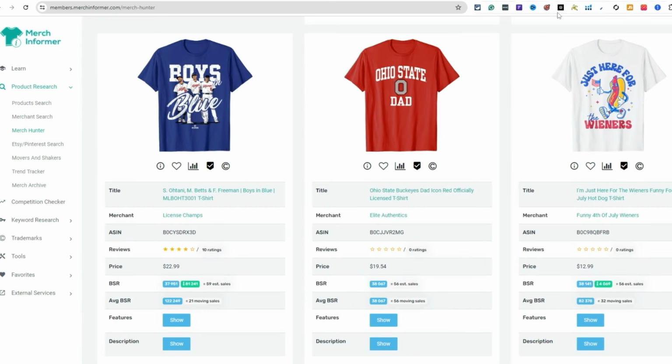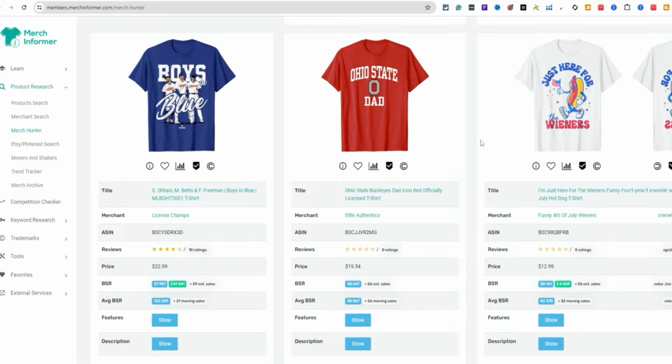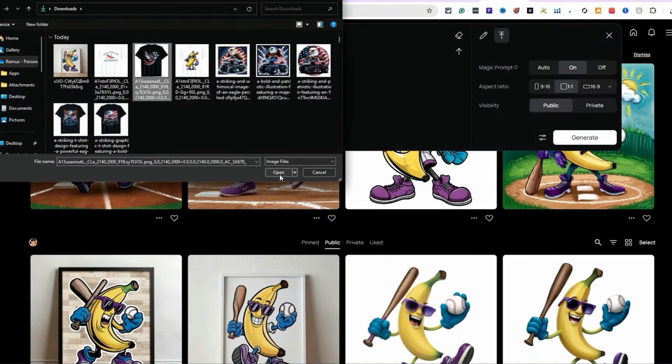So that's how I leverage Merchant Informer to help me come up with awesome new ideas. And there's a whole suite back here. You can even create your own design back here. And there's a ton that can be done with this tool. Really awesome tool. So let's go ahead and move into an eagle.